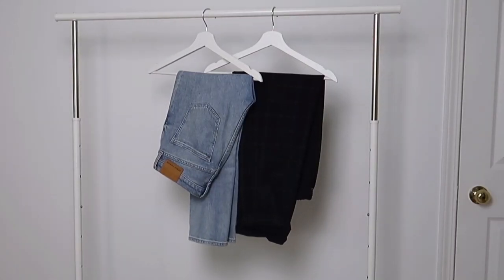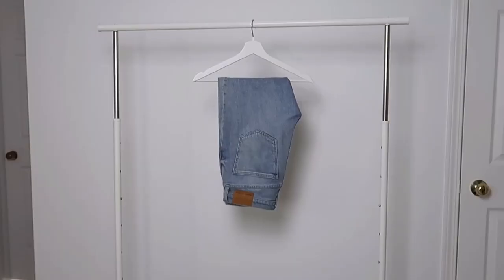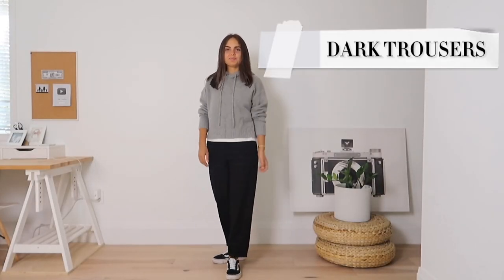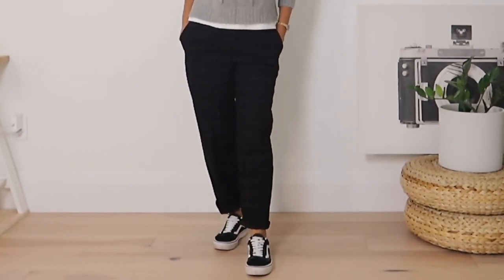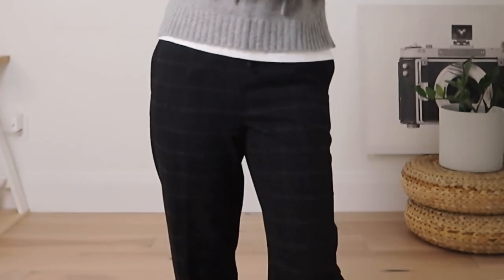Now moving into bottoms. And the first and of course the staple of any capsule wardrobe is a good pair of light blue denim. Also, I've included a pair of relaxed dark trousers. This pair is super comfy and paired with the right tops, it can look very chic but very casual.